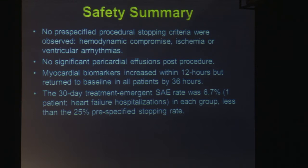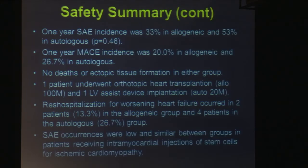The primary endpoint of the study was to look at safety within 30 days, and both groups of patients had an identical safety profile with only one serious adverse event, which in both cases was a heart failure hospitalization. In addition, I won't go through this in detail. It's in the paper, and I'll go through in greater detail tomorrow. But the 1-year safety was also very acceptable and equivalent between the 2 groups of patients.